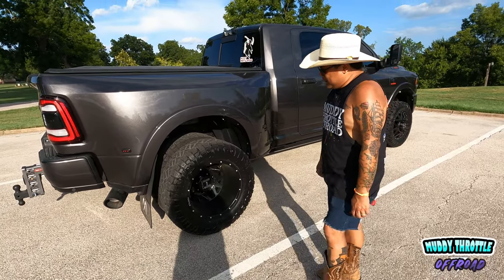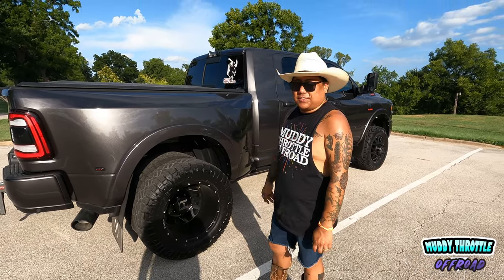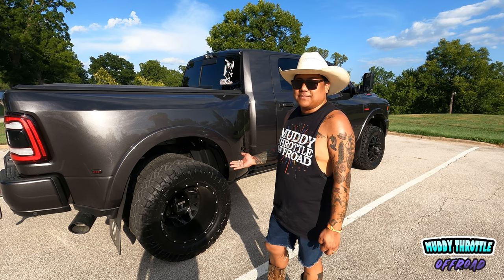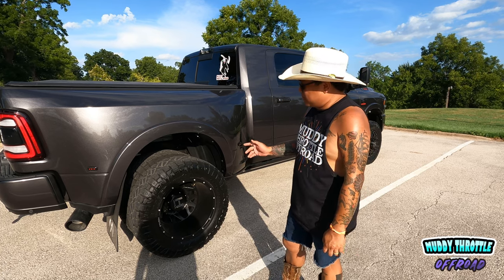So in order to keep the towing capacity on these trucks, because these things are built to tow pretty heavy, we went with a different size tire than your traditional 35 12.5 that people usually go with. So in order to do that, we went with the 295 65 20s.